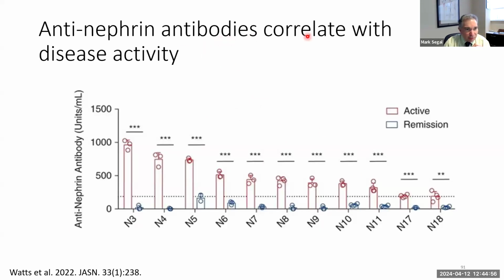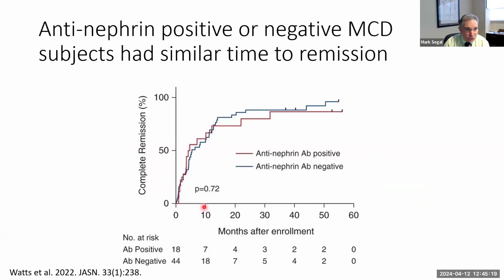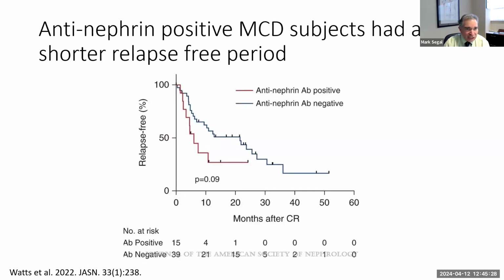The anti-nephron antibody activity correlated with disease activity: when there was remission, the anti-nephron antibody titer was lower than when the disease was active. And in anti-nephron positive and negative subjects, even though they had similar baseline characteristics and a similar time to remission, those minimal change disease subjects that had the anti-nephron positive sera had a shorter relapse-free period.